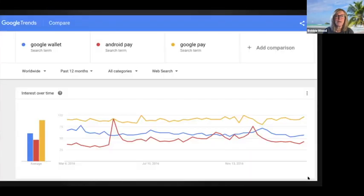When I was at Google, we had not launched Google Pay yet. One of the arguments that I made for the Google Pay team is that we should change the name of the product to Google Pay. The reason was that people already thought it existed. So this chart was super powerful for making the argument.